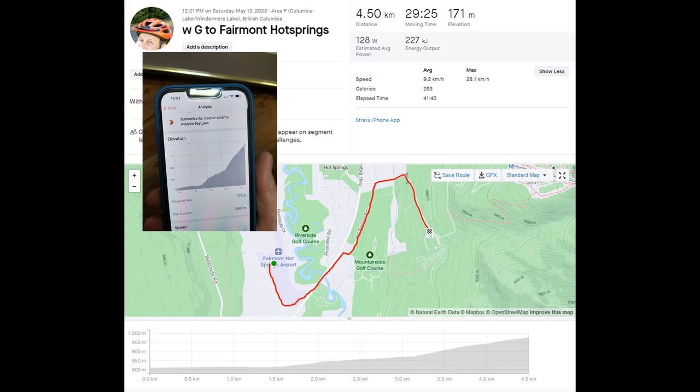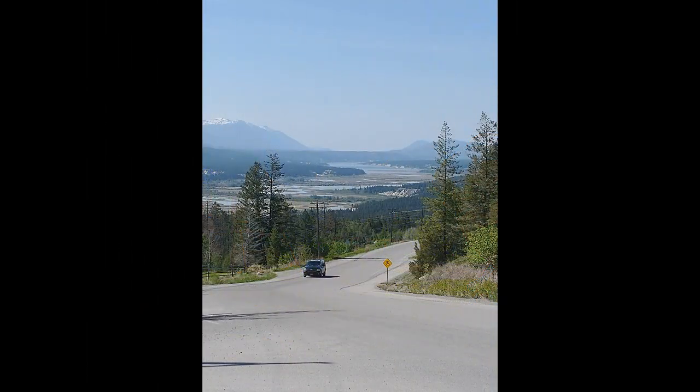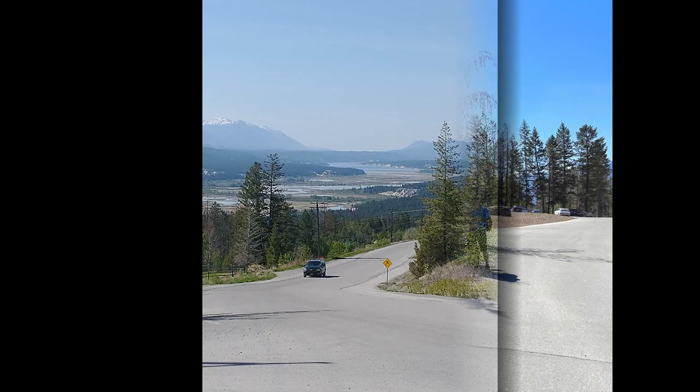It wasn't long before we decided to take a break. We needed some water, and we were only halfway there. Ha! We continued our journey up the hill and finally made it to the Fairmont Hot Springs Resort.